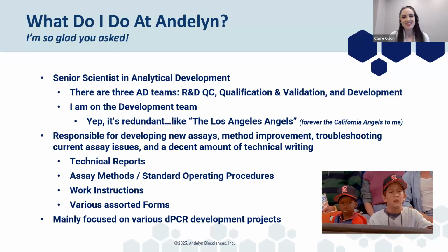And as I like to say, it's redundant, because saying I'm on the analytical development team is a mouthful. So I am responsible for a lot of development work for new assays, for method improvement. I do a lot of troubleshooting. A lot of my time is spent troubleshooting and helping other groups with their troubleshooting efforts. And I do a decent amount of technical writing. So for all of my development projects, I'm responsible for writing our actual reports, a lot of our assay methods and our guidance documents that will transition to other groups, and all of that.